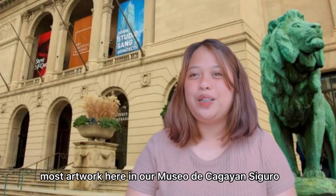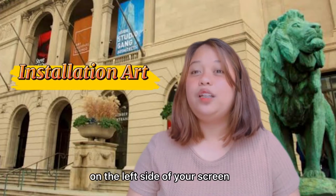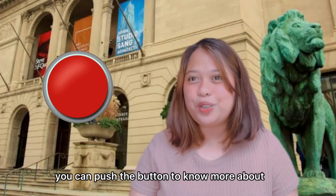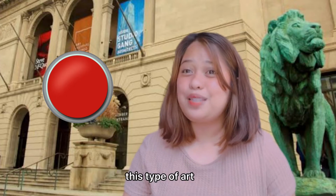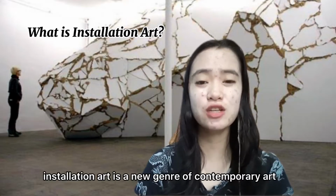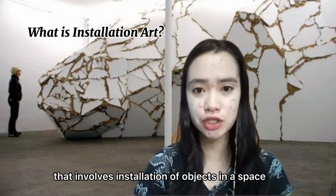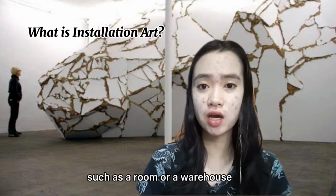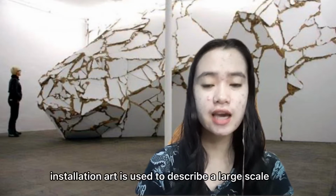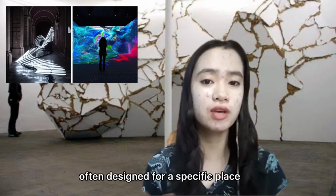Most artwork here in our Museo de Cagayan Siguro are all about installation art. Now on the left side of your screen, you can push the button to know more about this type of art. What is installation art? Installation art is a genre of contemporary art that involves installation of objects in a space, such as a room or a warehouse. Installation art is used to describe a large-scale or a mixed media construction often designed for a specific place or for a temporary period of time.